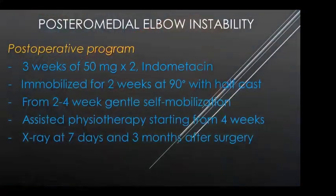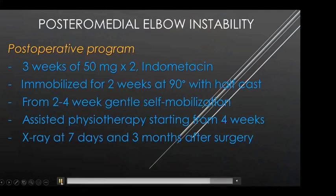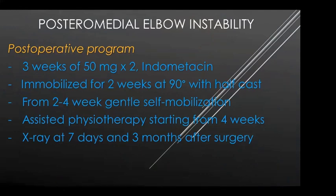I think that addressing the LCL is important, not just for the stability of the elbow, but also to protect the fixation of the coronoid, because sometimes it's very comminuted, so it's very difficult to have a very stable fixation. So if you repair the LCL strongly, you will unload your fixation of the coronoid. That was our postoperative protocol for this man.